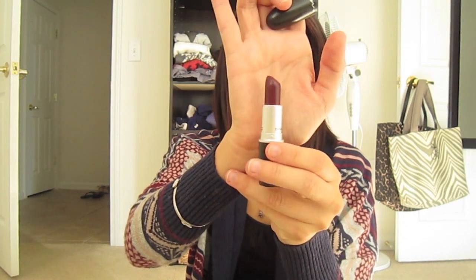Okay, so this is the final look with my eyes and my lips done. And what I'm wearing on my lips, because I think I'll get questions, is MAC Hang-Up. It's a nice berry color. You can get the Clinique ones, which are a really dark cherry color that come off as a nice light berry color. I just really like this for the fall, so I decided to wear this lip color.